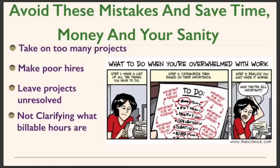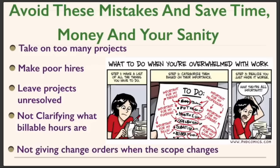Not clarifying what billable hours are. Oh, that's a huge mistake I've made for years, which is when I set up a proposal for a client, I don't clarify what a billable hour is. And so then the next day they send me a 20-page email and I'm supposed to spend 3 hours reading it and responding to it. And when I go bill the client for all that time I spent on that email, they throw a fit. Hey, I didn't know that emails were billable. It's like, well, that's 4 hours of my time there. So yeah, it's billable. So really be upfront with that ahead of time so you don't get yourself stuck in a situation where you're giving away tons and tons of your time and feeling resentful about it.